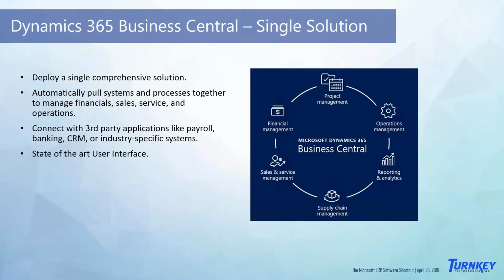I think this is a great graphic that, of course, Bill will dive a little bit deeper into from the demo to represent what's included within Business Central. So it is a single comprehensive solution that manages everything from financial management all the way through reporting, including sales, service, and operations.